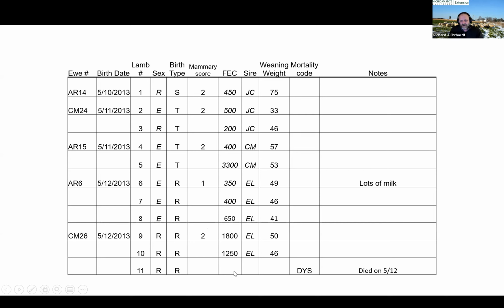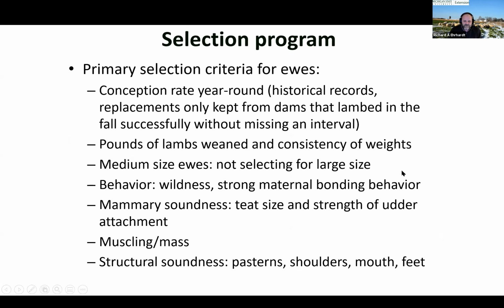This year, we were doing some standardized fecal egg count on all the lambs born. They were exposed to a standardized challenge, and we had fecals on them. We don't normally do that, but we did it at that time. And we were interested in seeing how these different sires differed in the fecal egg count of their offspring. We keep track of weaning weights, and if they die, that's DYS, which stands for dystocia, and we make different comments in the simple spreadsheet.